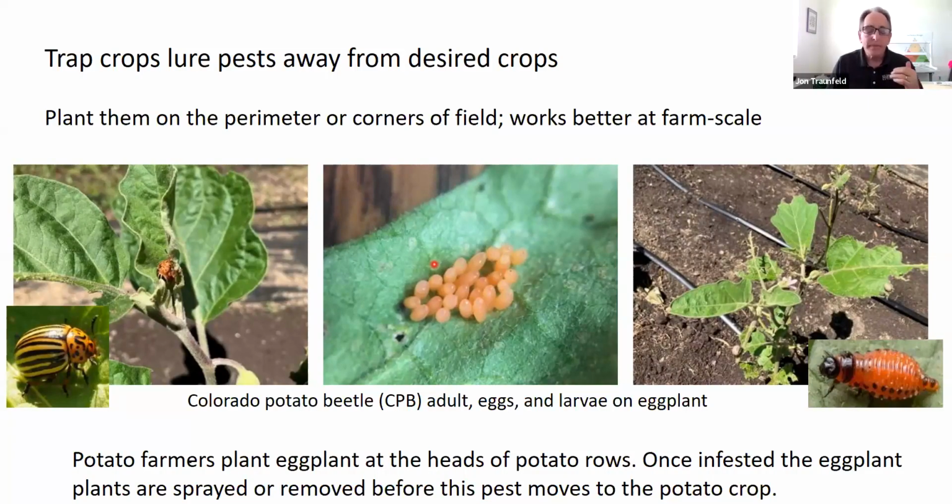A couple of examples: they've used collard greens planted on the perimeter of cabbage fields to attract and trap diamondback moths, which is a bad pest of cabbage. They've used blue Hubbard squash, which is a large winter squash, Cucurbita maxima. It makes really large leaves, a very large plant. When they've planted it at the corners of pumpkin fields or squash fields, or along the perimeter, they find that squash bugs, cucumber beetles, and squash vine borer will go to the blue Hubbard crop preferentially. So it can work as a trap crop.